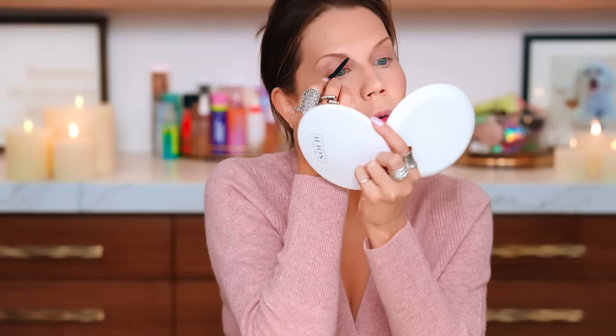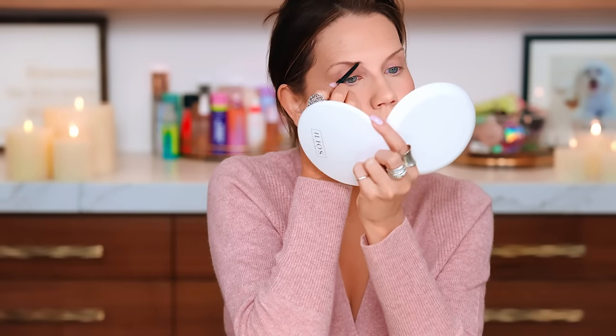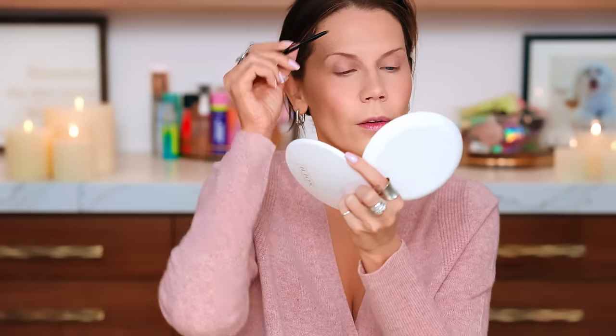I am super high maintenance with my brows. I get it. It's because I don't really have many, so I gotta make the most of what I got, and I'm always down to try new things with my brows. It's a whole brow journey, you know, but I'm trying to do a little more fluffy where I take some type of gel and give it that feathery look in the front.